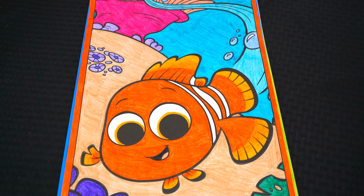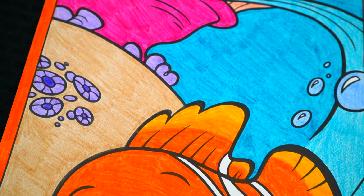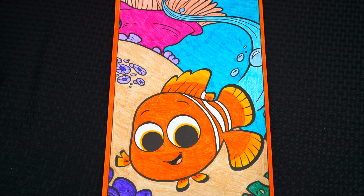Okay, I'm all finished. Wow, this picture turned out so cool. I love all the bright colors of the ocean. And Nemo is just the cutest little clownfish.